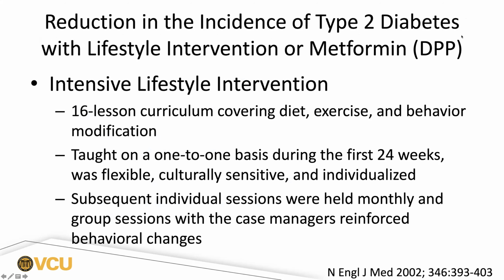Now let's talk a little bit about the Diabetes Prevention Program study. I'm not here to go through all the intricate details of the study, but basically it was a randomized clinical trial where individuals that met the criteria for prediabetes were randomized to either an intensive lifestyle intervention, and I want to emphasize the word intensive, or metformin, 850 milligrams twice daily, plus a sort of more standard education about healthy eating and exercise, or placebo.